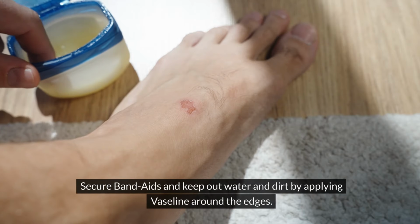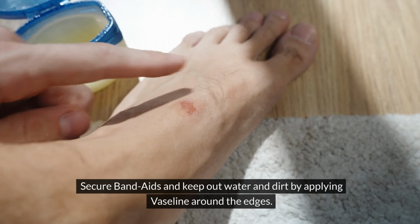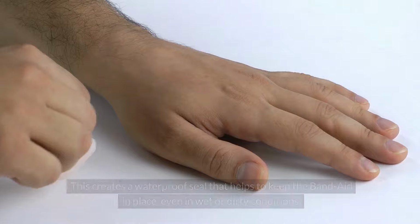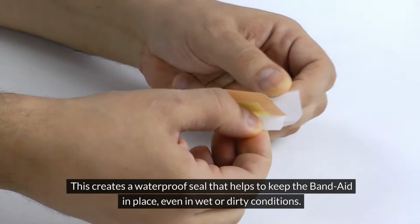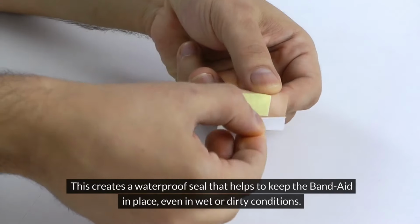Secure Band-Aids and keep water and dirt out by applying Vaseline around the edges. It creates a waterproof seal that helps to keep the Band-Aid in place, even in wet or dirty conditions.